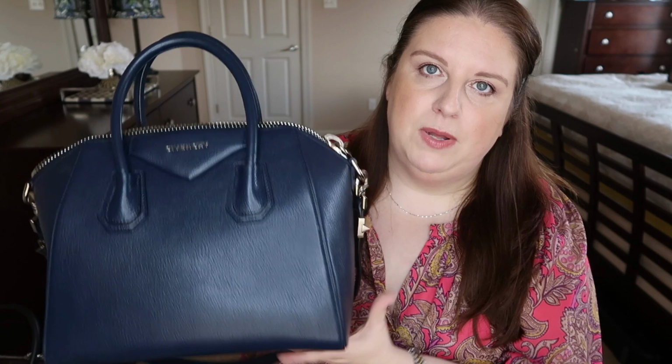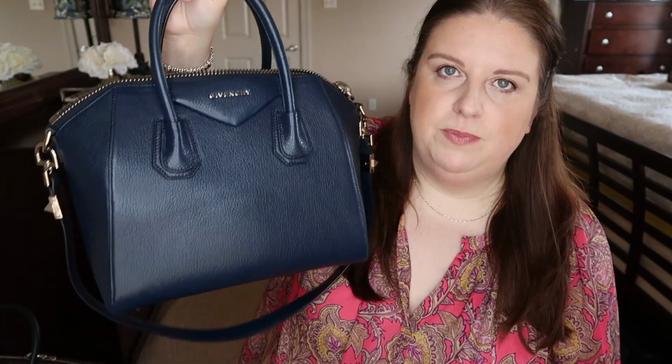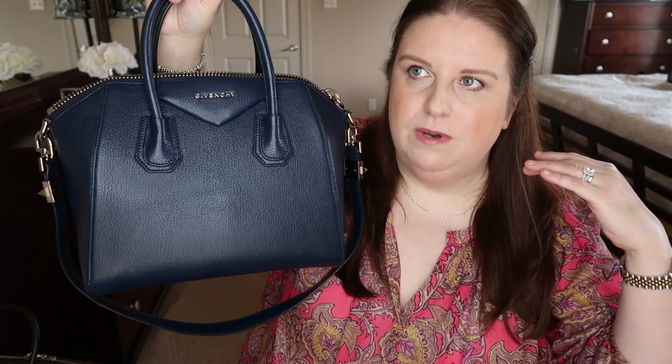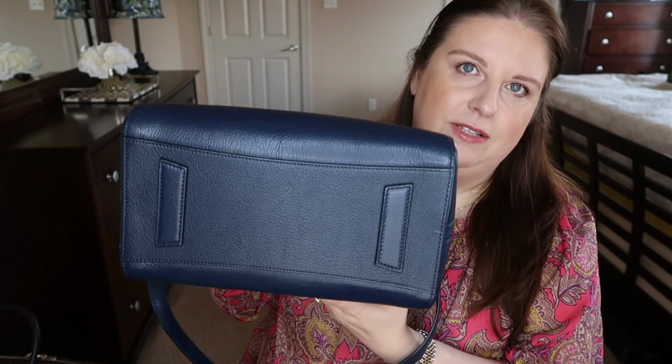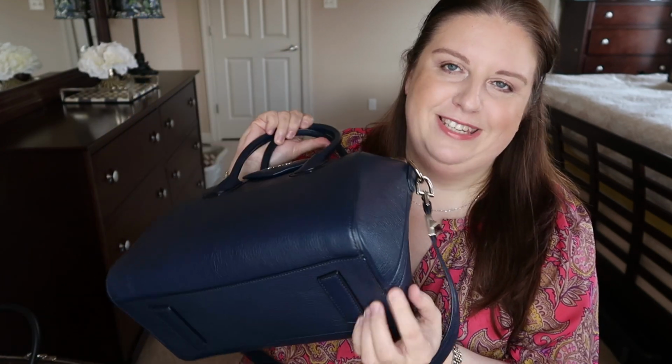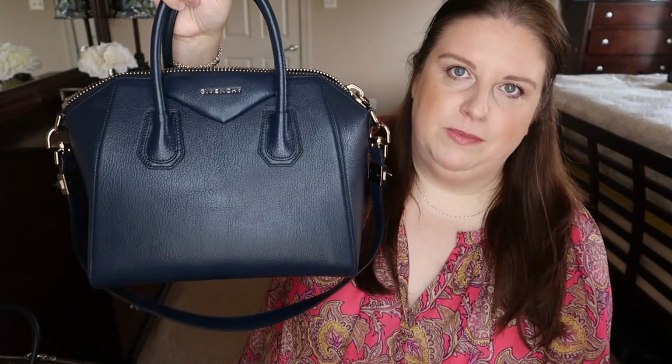It's in a size small, by the way. I would not recommend buying size medium or large because then you're going almost to a luggage size. So I highly recommend size small. It's not as little as you think. It has little feet here on the bottom. To me, this is like a good medium-sized bag.